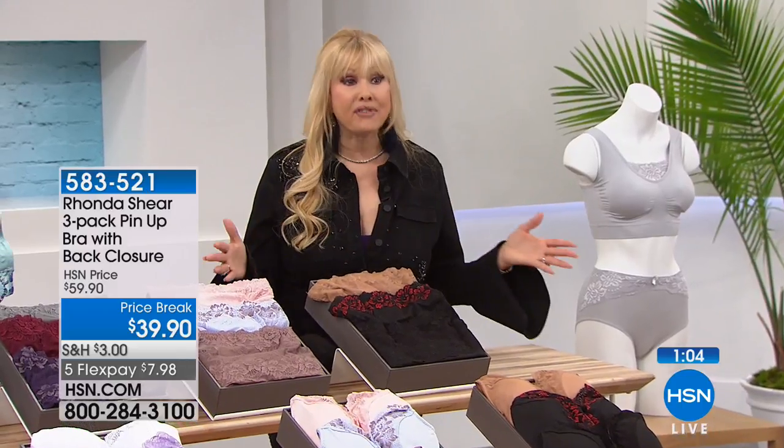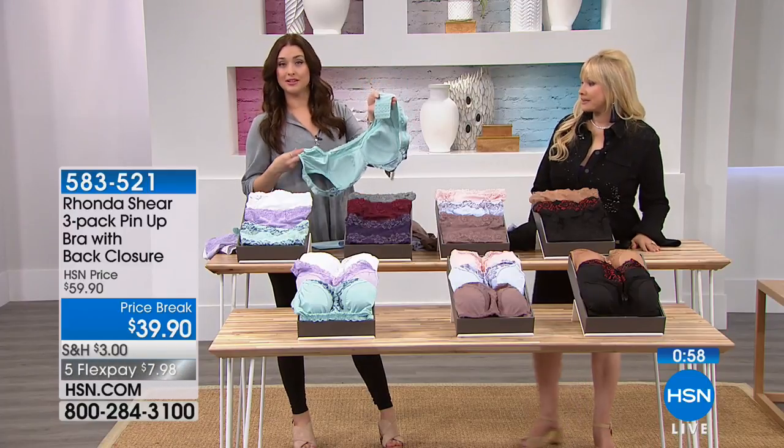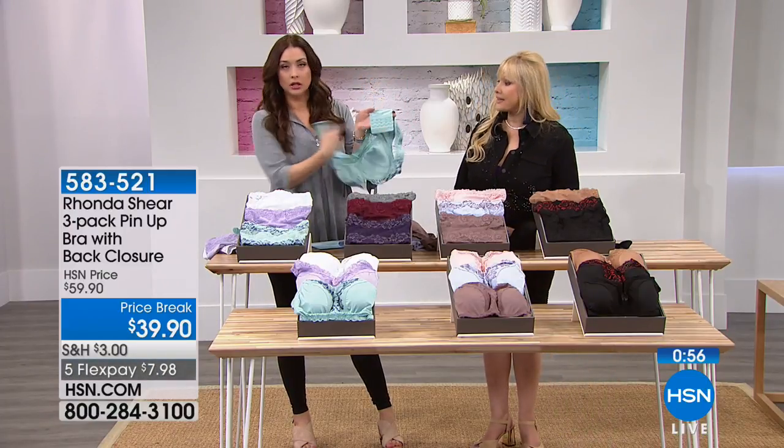You're seeing lace in everything. Athleisure, everything you wear in clothing has a little lace detail to it. But this is stretch lace, so it makes it so much more wearable. Thank you for showing that lace.